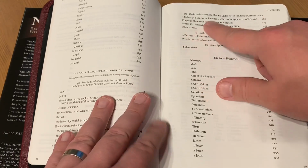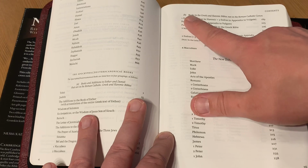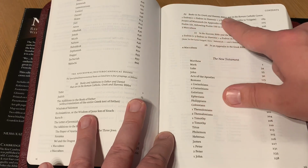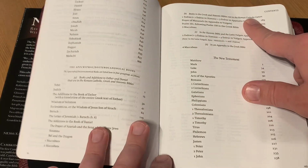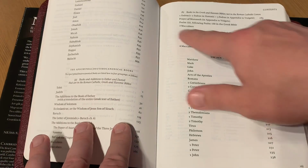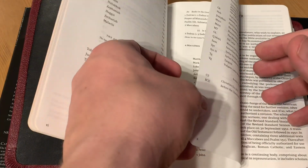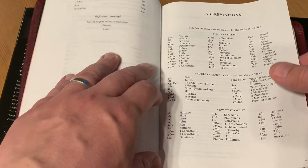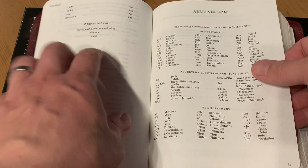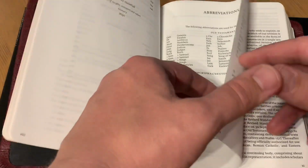I like this because it includes the Apocrypha / Deuterocanonical books from the Greek and Slavonic Bibles that are not in the Roman Catholic canon. So if you're going to do it, you might as well go all out and put all the other stuff in there, right? So I like that. And I won't make further comment. This is to be used for study. All right, reference material, table of weights, measures, vials, glossary, and maps.